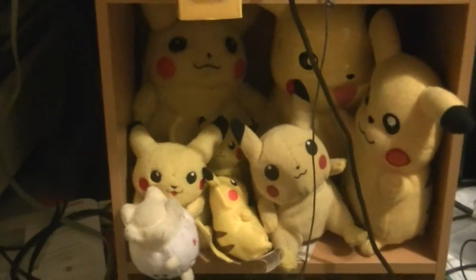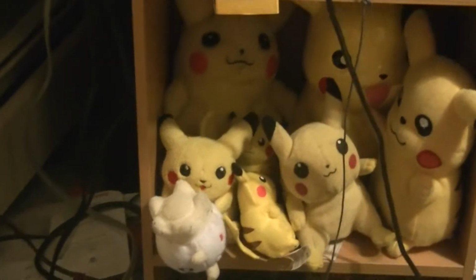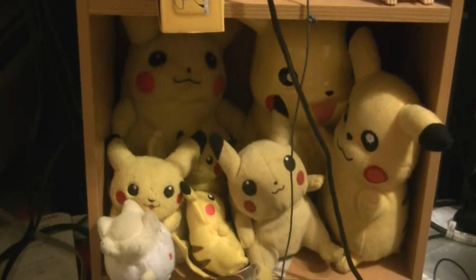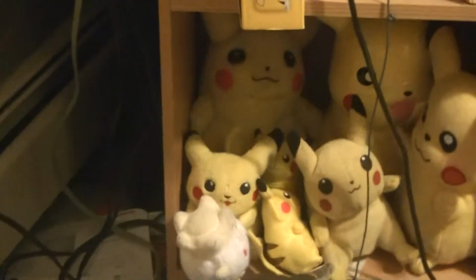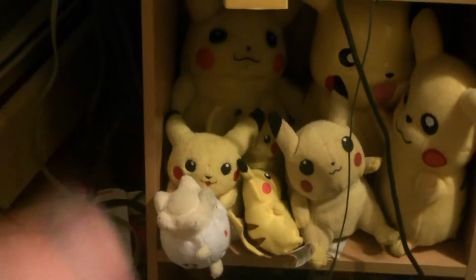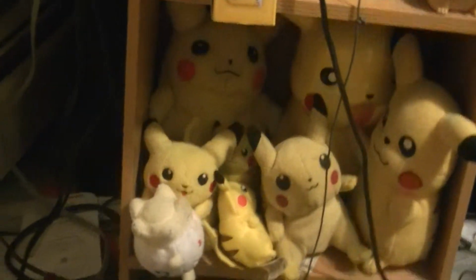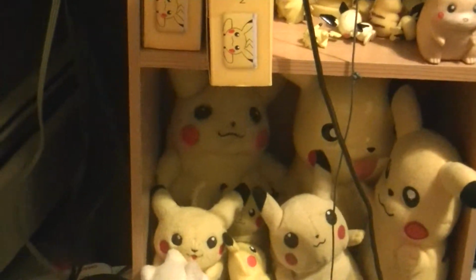There's some of my Pikachus. If you notice, there's two tiny ones there. They're from the Black and White series, the original Pikachu. The only one in there that's not a plushie is the one in the back, which is actually a ceramic piggy bank, which I thought was really cool. There's also the quite rare Pikachu and Togepi plushie from Pokemon Centers, I believe. I ended up getting that at a yard sale a while back for like $2, and it's awesome.